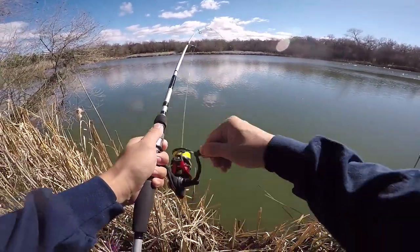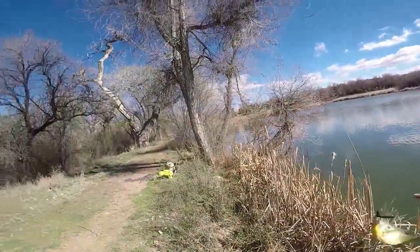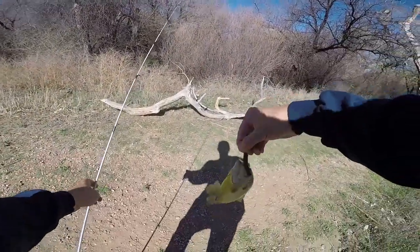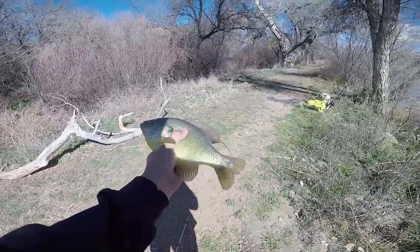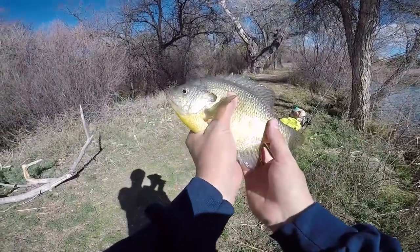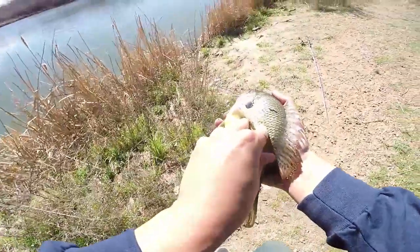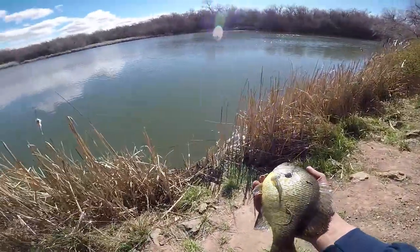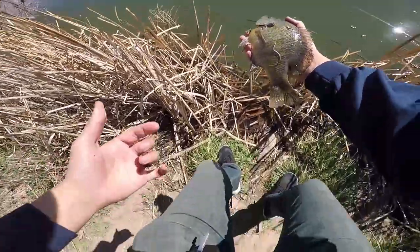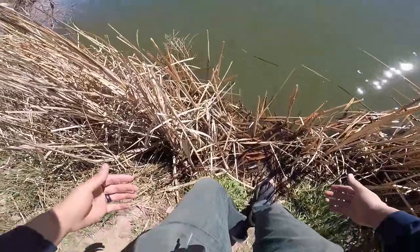Oh my god, look at that bluegill. Oh my gosh. Dude, holy crap. Look at that thing, dude. Holy crap, bro. That is a giant bluegill. I told you. Okay, so the scale's not working, but we're gonna release this big old giant. Huge. That thing is massive as heck, bro.